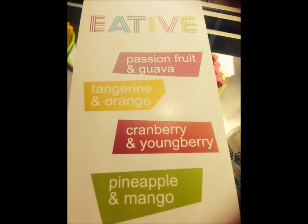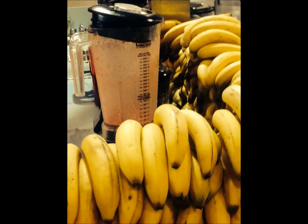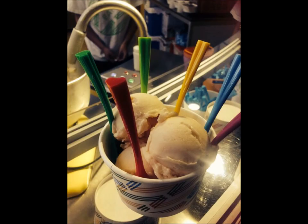As I got closer, I saw the menu listed 4 flavors: passion fruit and guava, tangerine and orange, pineapple and mango, and young berry cranberry. So I questioned the staff about the ingredients. To my surprise, the owner informed me he had come up with a formula that turns all natural fruit puree into fat-free, dairy-free ice cream.